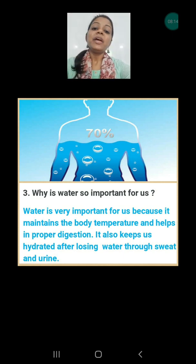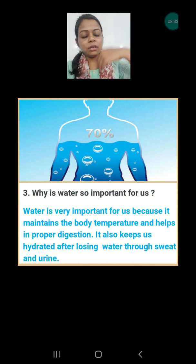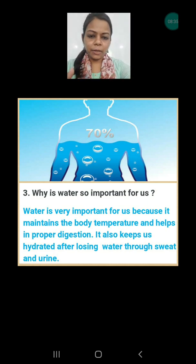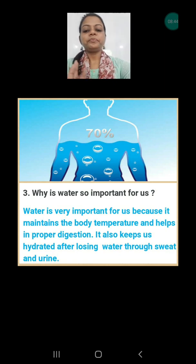Yes, of course, you all know that in the summer season we sweat a lot, and every day we go to the toilet to pass urine, and through that we are actually losing water from our body. So if we are losing water and we are not taking water, then it is not a good thing. Every time our body is removing some water in any way, and to maintain that balance we have to drink a lot of water.